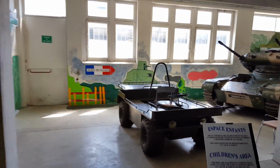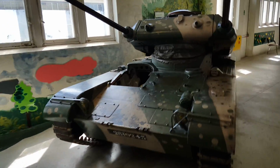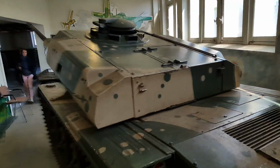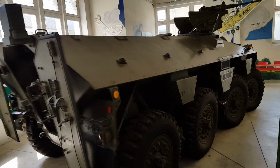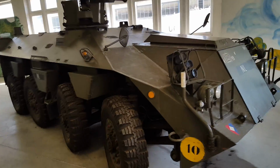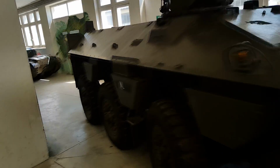The children's area. They have a thing in the children's area. Whatever that is, which I probably should know, but I don't. And one of the YPRs from the Dutch. I can never remember what the YPR number is. It's like those Chinese things, they're all the same. 7 or something, I think.